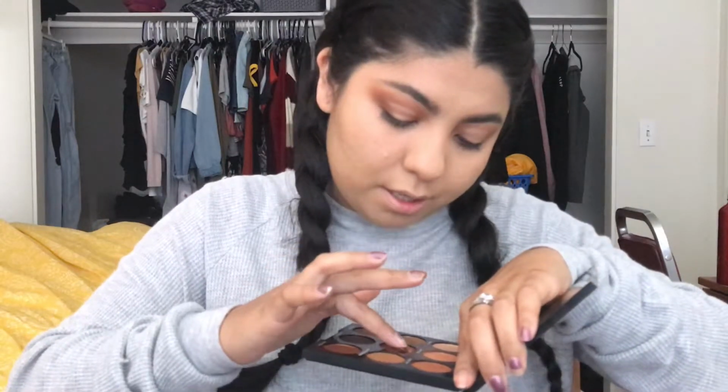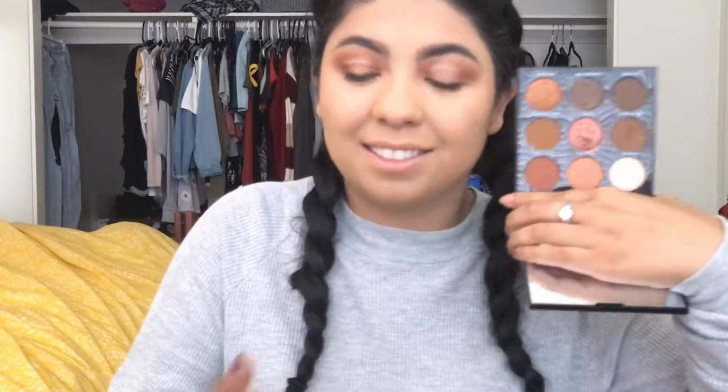Guys, I want to tell you something that just happened right now. My finger literally just dug a hole into this eyeshadow. Oh my god. We're going to put it back. Nothing happened. It's fine. There we go. I fixed it. That was really tragic. Oh my god. Look at my finger.